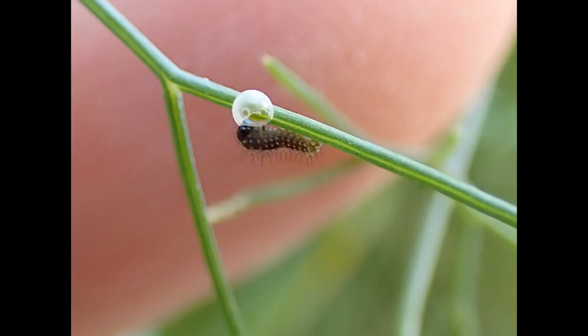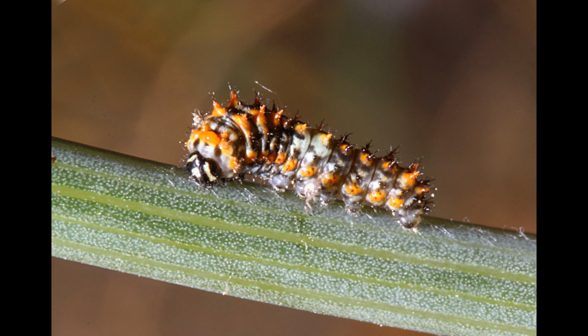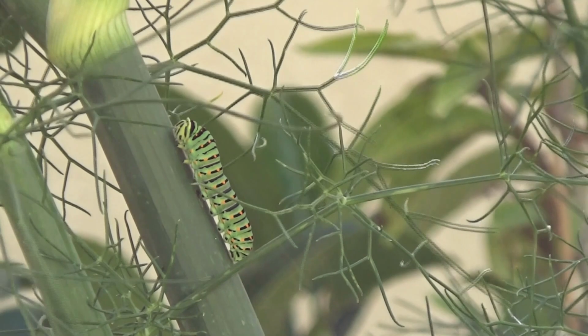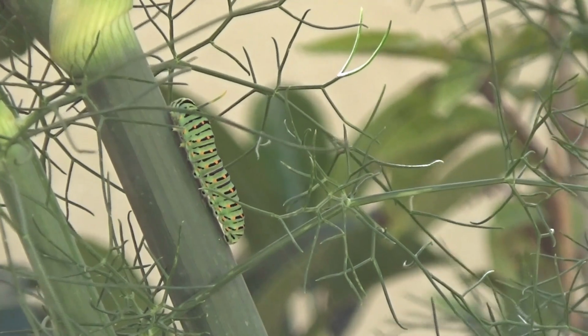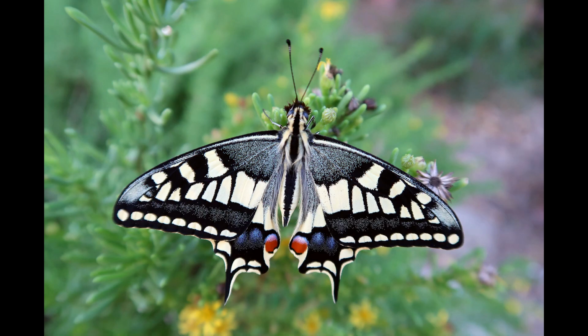After a few days, the caterpillar hatches and eats its egg case, continuing to grow and grow till after 4 days it looks like this. It continues to eat fennel leaves and after 6 days looks like this. By 13 days it looks like this, each time having shed its skin and changing into a new color pattern. Eventually, the caterpillar pupates and emerges to start the life cycle after 1 or many months.